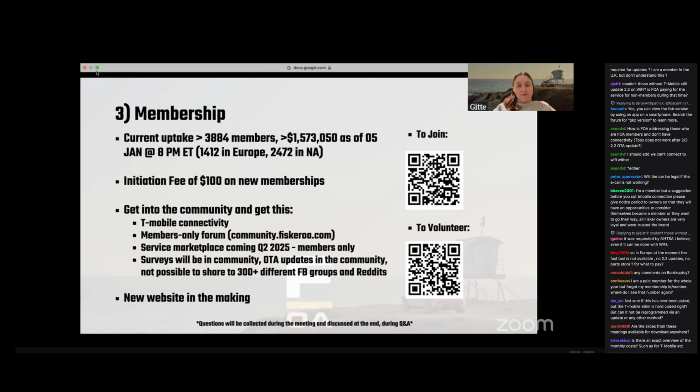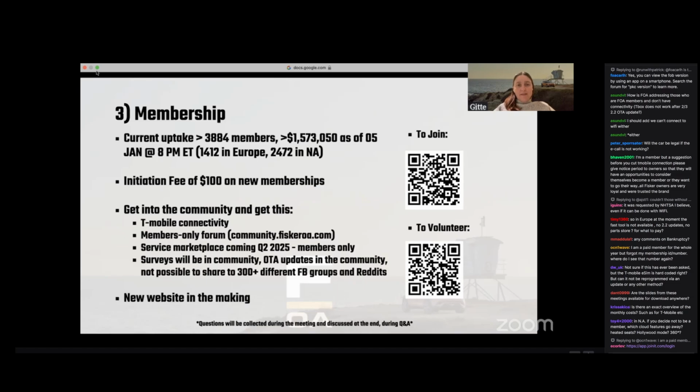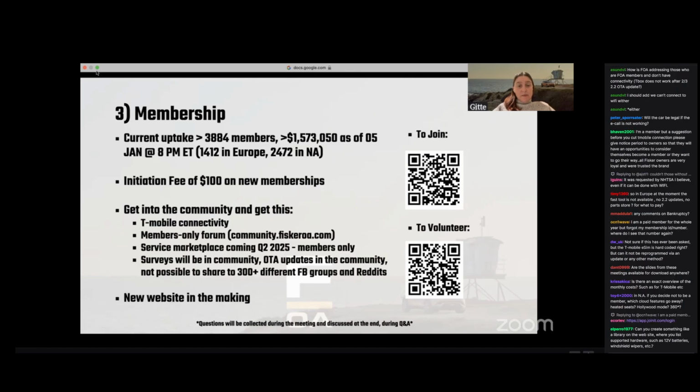We also have the service marketplace coming in next quarter this year, which will be a members only marketplace for service requests. So if you have, like, a broken windshield or something you need to have fixed on your car, you can submit your task on this marketplace, and then service providers can reach out and bid for it, stuff like that. I can speak to that.